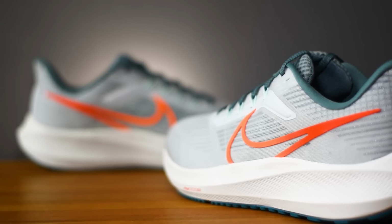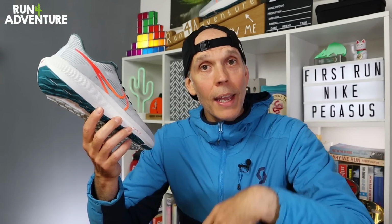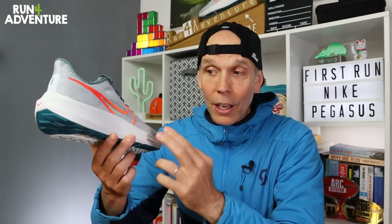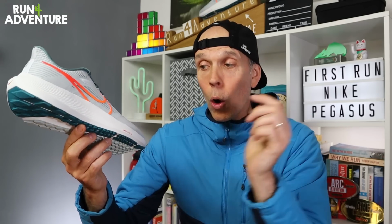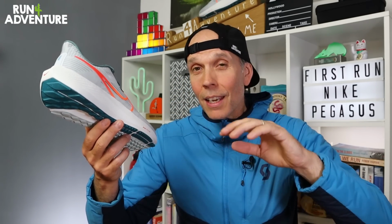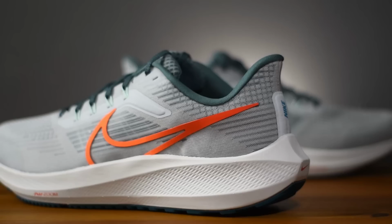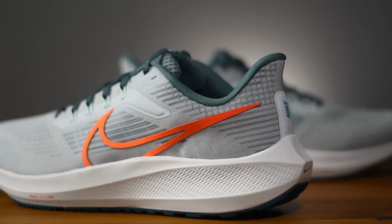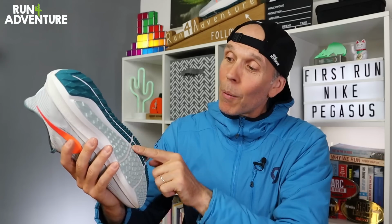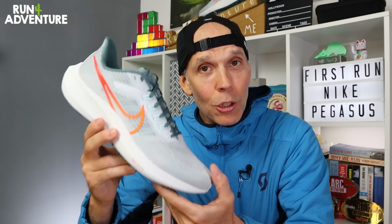You still get a full Nike React foam midsole to give you that sort of lightweight, comfortable, responsive feel and good levels of durability. Always been a big fan of the React compound from Nike. I think it gives a really good balance between comfort and performance. We've had a slight redesign on the shape of the back end of that midsole, and we've got some added flex grooves to the outsole just to allow a more natural motion.